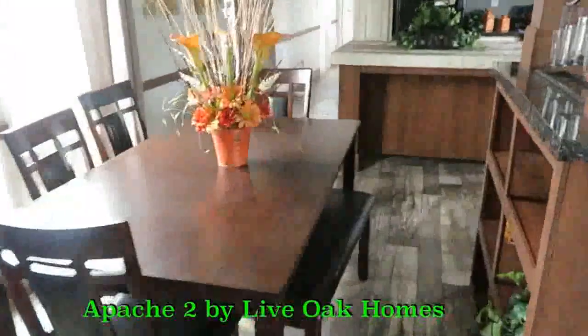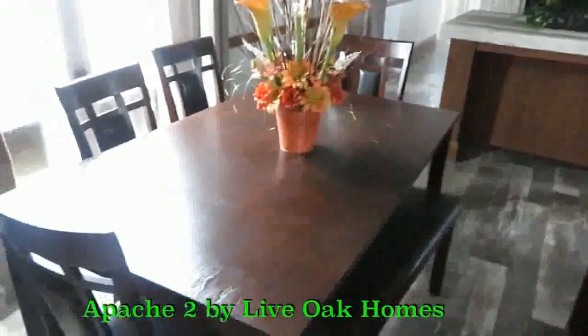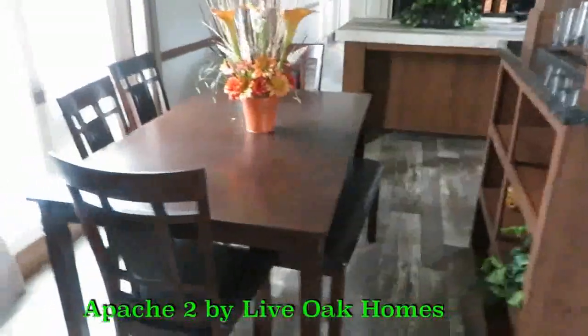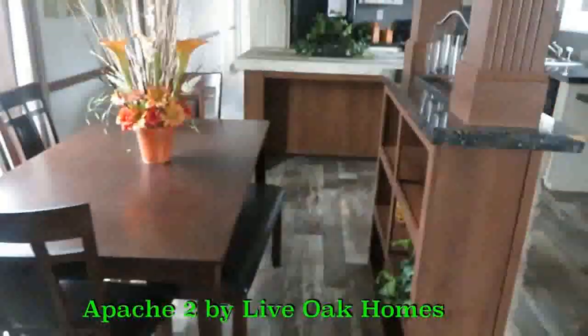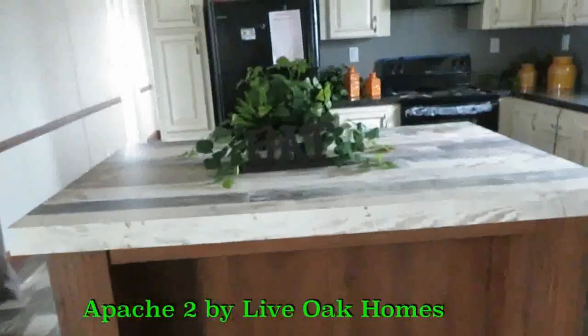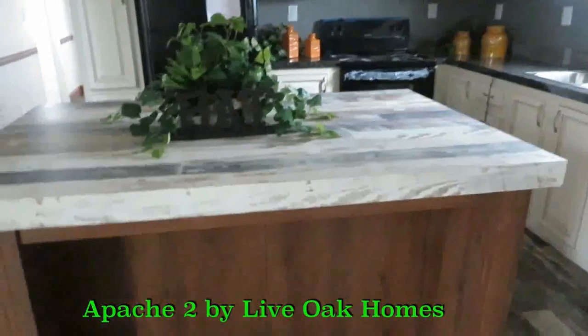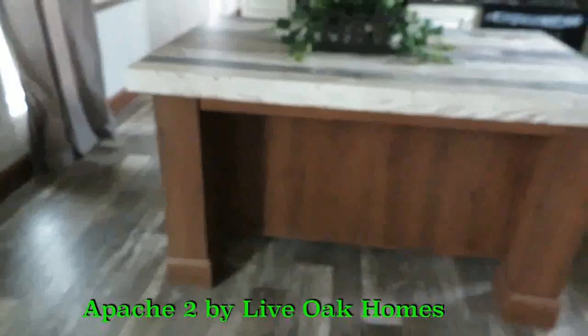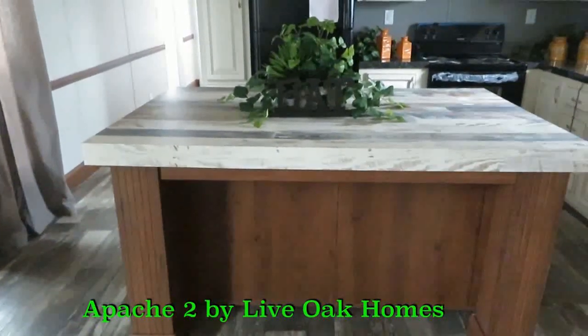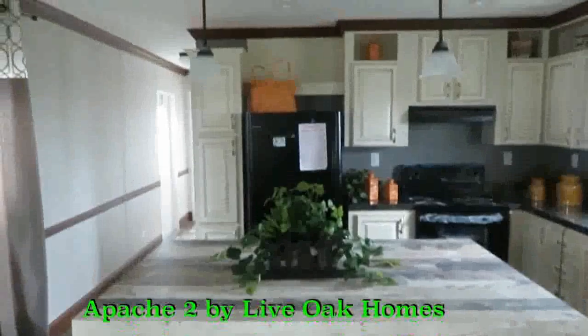Your floor to ceiling windows right there bring in the light. You could put a table for four. I would probably have just a table for four in this space, but it can fit six. And then it looks over into the kitchen. I love this light butcher block. You have space for two bar stools here. Beautiful. This is really nice.